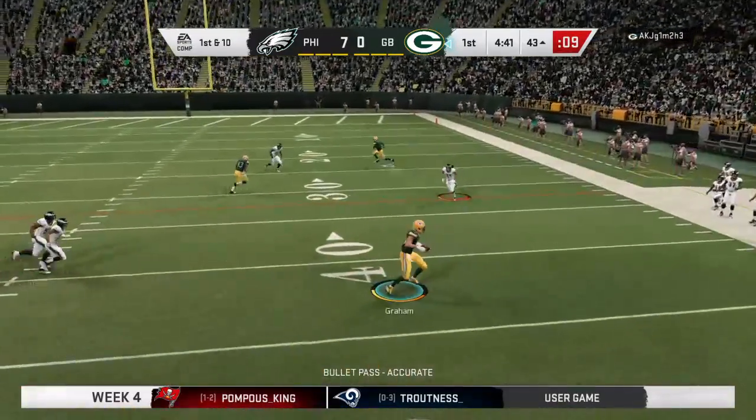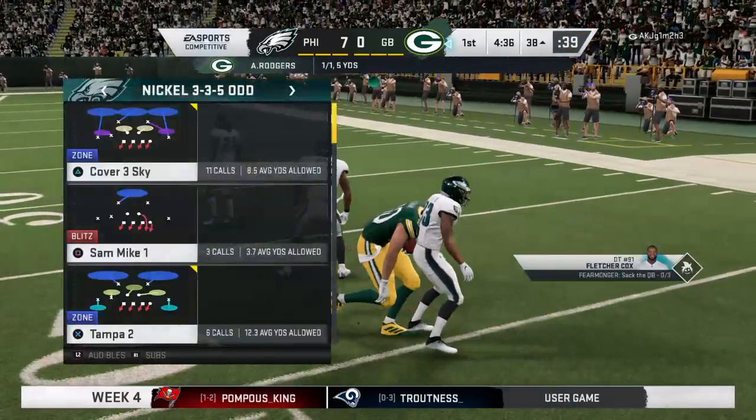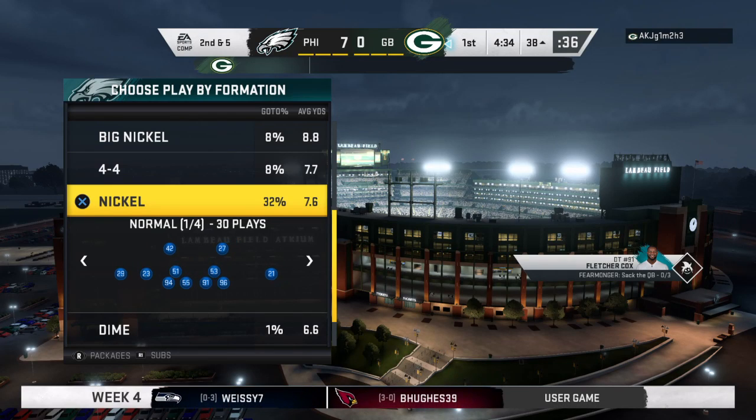Throwing on first down is Rodgers. It's caught outright by Graham. 5 yards on the catch there, brings up second down.